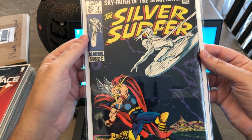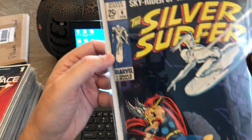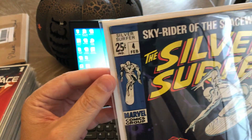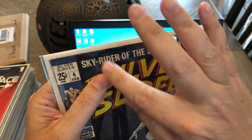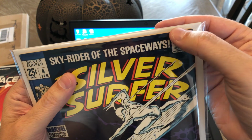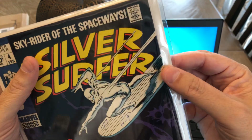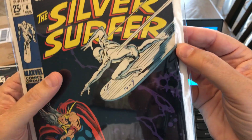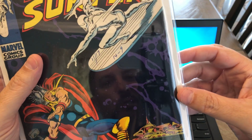I care about the front cover of the book, and the front cover of this book is unbelievable. Look up close. No spine ticks. Look at the edges of this book. No chipping on a dark black cover, right? No chipping. Look at the edge of that book. I know I'm being a little detailed here, but I'm pretty anal when it comes to comic book condition.